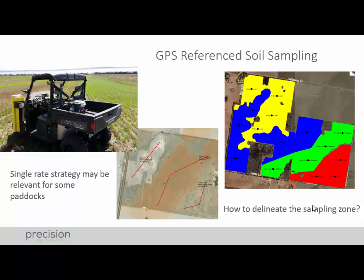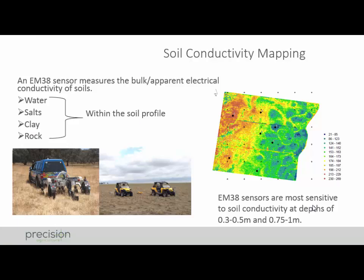Not all paddocks need this, and I'll reaffirm, I'm not here just to jam that down your throat that you have to be doing variable rate in every paddock. No, you don't. The single rate is suitable for lots of country, but it's those paddocks where you've got that transitioning soil type that I think you need to consider going down this path and understanding it. So it's all about how do you then delineate? What do you use to delineate those different zones?